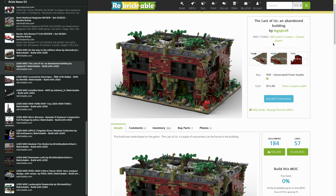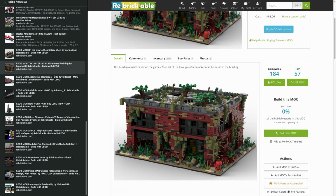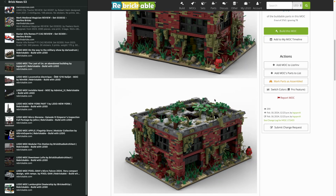However, it's 3,841 pieces. However, I do believe you don't have to build this entire thing. Just take a look at the building techniques, maybe buy his instructions, take a peek at all of his building techniques and design ways, and then maybe create smaller variants of these. Could be quite interesting as well.